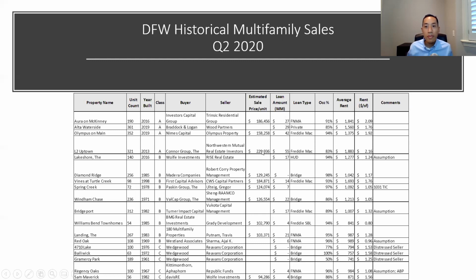Most of those properties were stabilized. They had rents of $1.75 to $2 a foot. These are properties that were built in the last 5 years or so, typically your 3-4 story wrap type of properties.